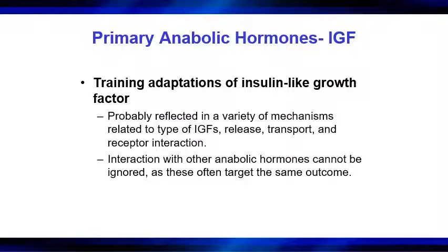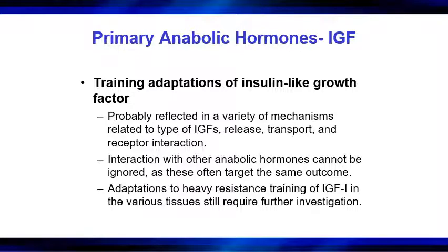There are also going to be interactions with other anabolic hormones so that the target can produce the same outcome. And again, adaptations to heavy resistance training in various tissues will still require further investigation. So we still do think that there are going to be some other interactions with other anabolic hormones. Again, exercise mode-specific adaptations play a role, much being what we talked about before, but that in conjunction with the nutrition is also going to play a role as far as how it influences. Again, the target outcome, just as with all of the other hormones, is an increase in protein synthesis, because that's essentially what you want in order to have that anabolic effect on the muscular tissue.